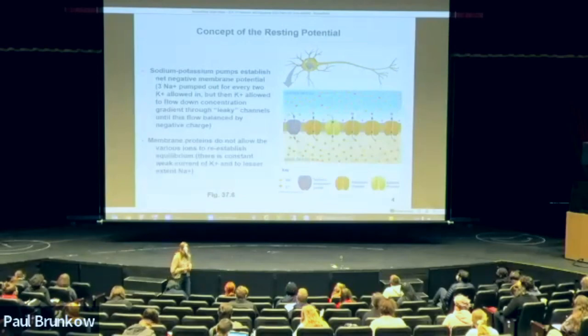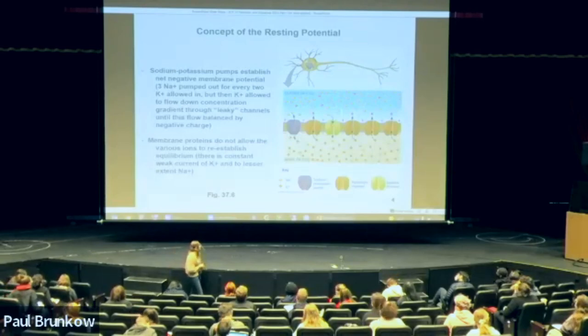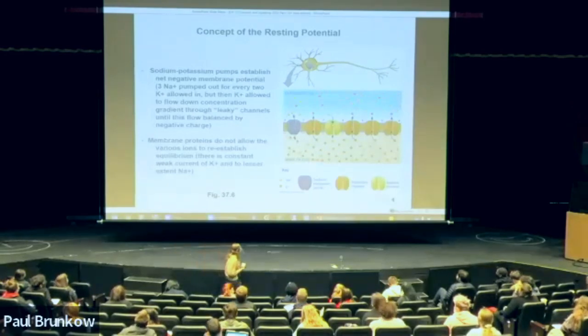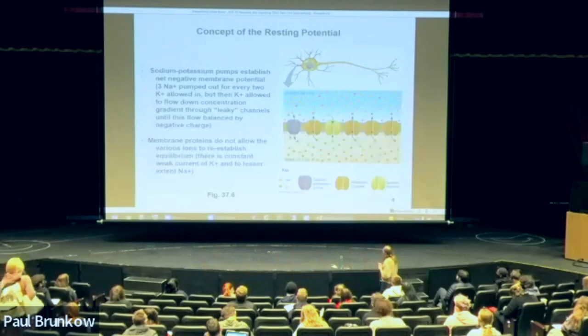And since they're a pump and we're pumping something against a concentration gradient, see there's a lot of sodium outside the cell and a lot of potassium inside the cell, so when we're pumping sodium out of the cell, that's against its concentration gradient. Since we're doing that, you have to use an ATP molecule, and then taking in the two potassium ions allows it to reset itself without having to burn any more ATP. So these pumps help to keep the cell really negative.